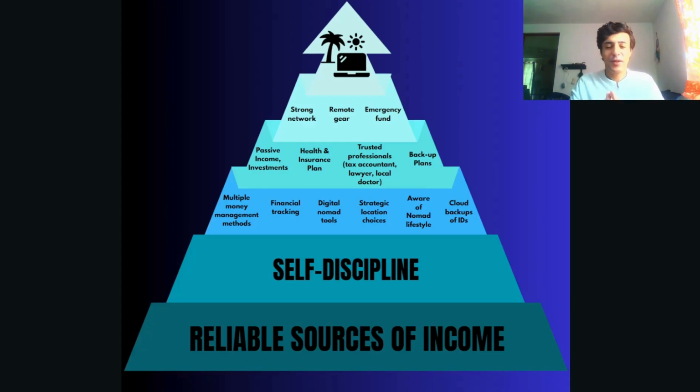So the main thing, the big one that's going to hold everything together, is reliable sources of income. My plan right now is that I am applying to a normal job, but that's just going to be at the beginning, so I will have income coming in while I am implementing my independent sources of income. I currently do have online sources of income directed for the digital nomad lifestyle, but I cannot depend on them. They are small for the moment.